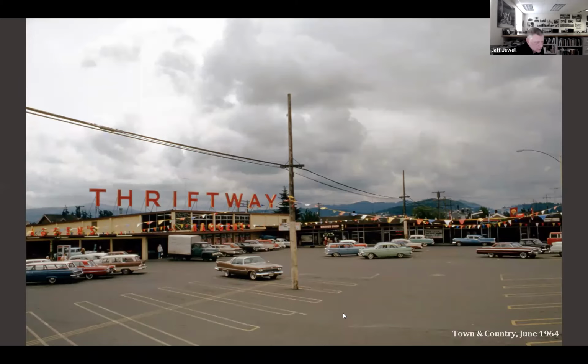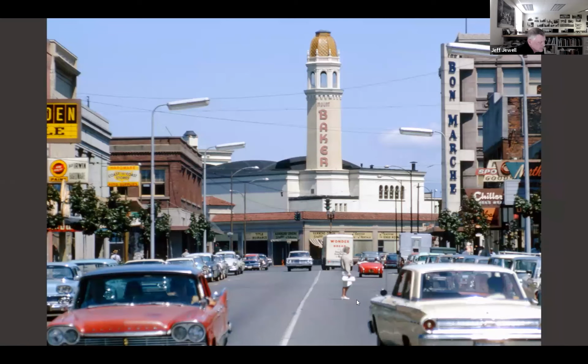This is the old Town and Country Center out on Meridian. It's now the site of the Dark Hagens on Meridian, but this is June of '64 when they had a strip mall. And a lot of these are just wonderful, from the 50s and 60s. The museum has hundreds of them. It looks like they're having an antique car show. This one's from, what, '63? Mount Baker Theater. Remember when the Bon Marché was down in what is now Crown Plaza?